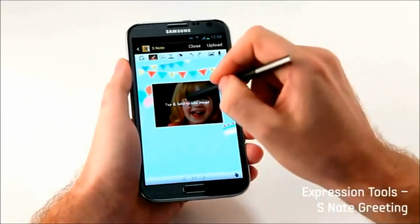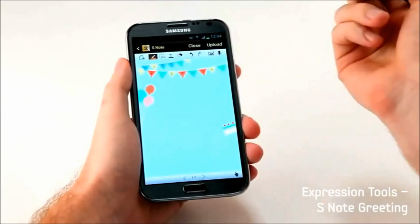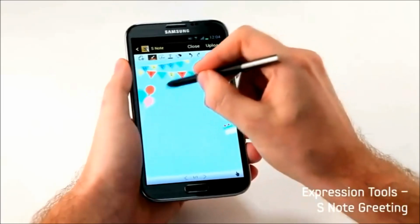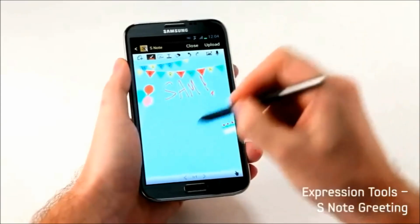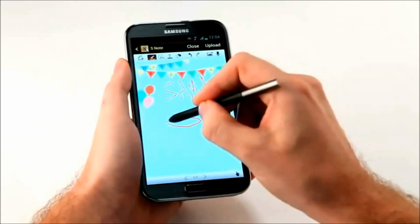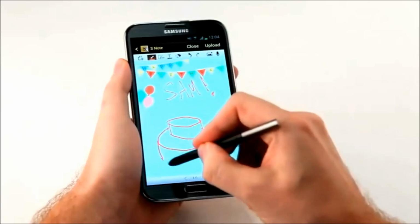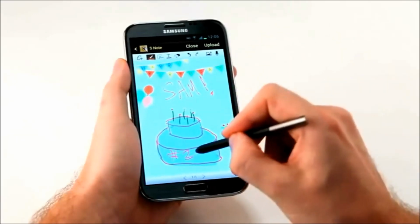And from here I have the option to add in a photo, but I think I actually want to draw something, so I'll get rid of this. And let's see, I say happy birthday at the top, so let me write in his name. Happy birthday, Sam. And then I'm going to draw in a nice little cake here, a blueberry cake, that's his favorite. There you go.